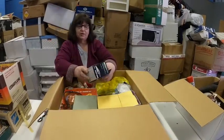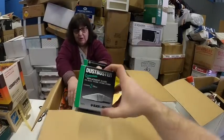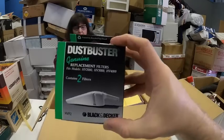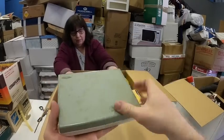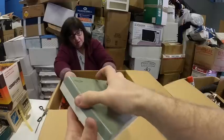Okay. A Dustbuster replacement filter. These actually, you keep these and sell them. Oh, wow. They may be worth money. Ooh, we have the other one. Those might be the sewing cams. Yep, I have another one I got to put these with. How do you open it?